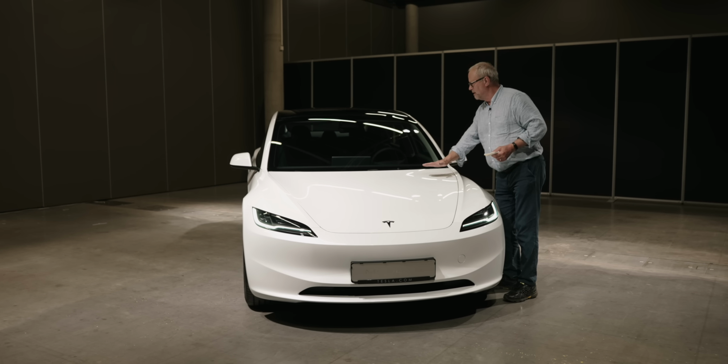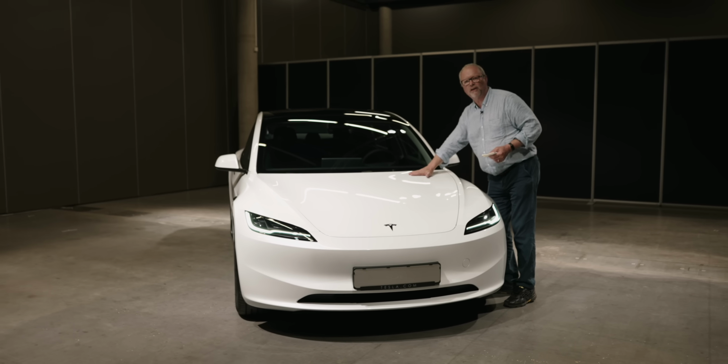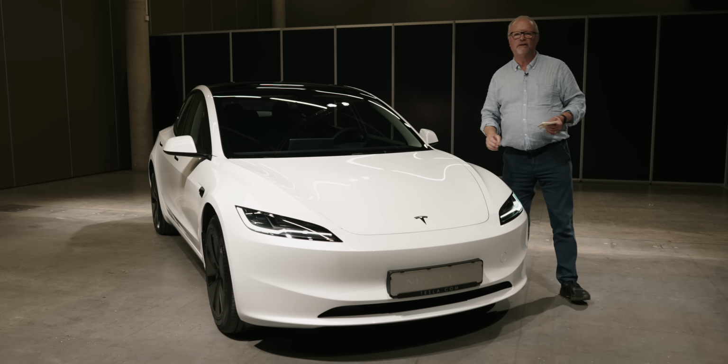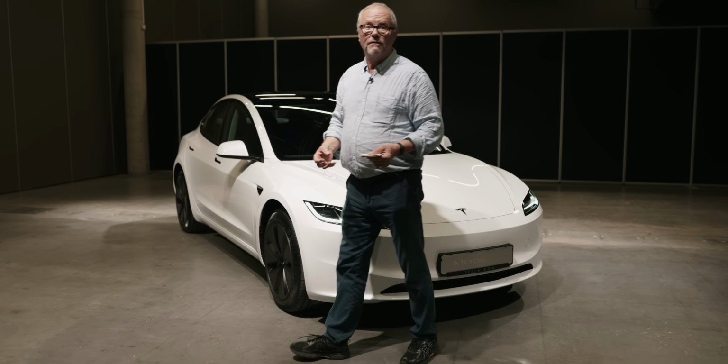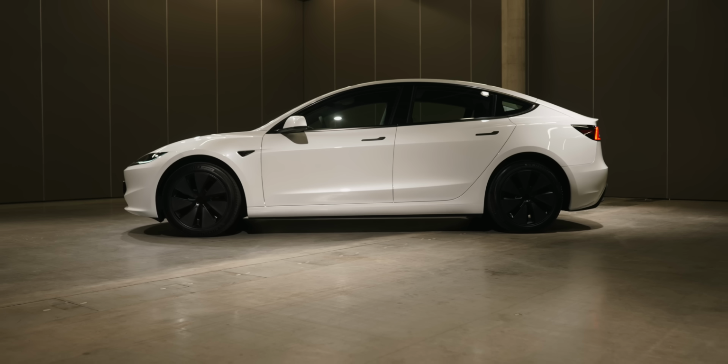Now, I don't know what this is going to be like, but there's a very, very subtle little lip there, a flange I can see is slightly different from the model I drive, and that sort of aims the wind over the windscreen. So that reduces noise in the cabin and increases fuel efficiency, if you like.